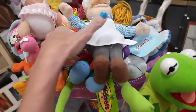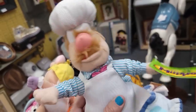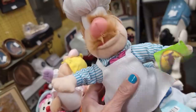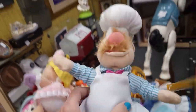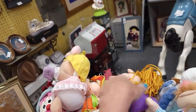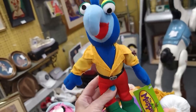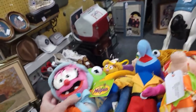We got the Muppet thing going here. Now this guy right here is like a TikTok sensation right now. There's a viral share thing going around with the Swedish chef. And they are asking $55 on him. So apparently he's kind of rare. But they've got Miss Piggy. Oh, God, I forget. Oops, we're gonna have to fix him. I forget this guy's name. Oh, there's a couple of Miss Piggies. Animal.